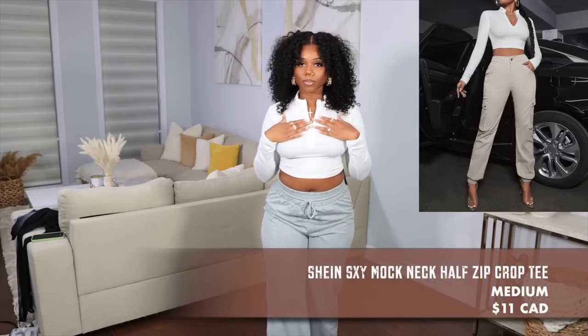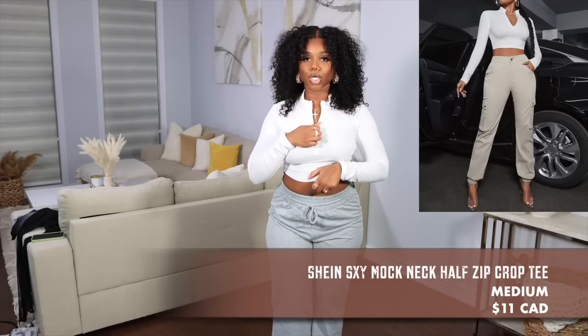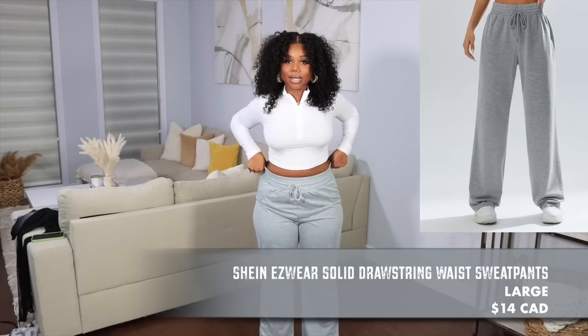Listen, the casual fits will forever have my heart. I'm just in love with a classy casual type of look, like an everyday look. Like this crop top, super cute color. And then these joggers. So wait, I got the top in a medium. Yes, I got it in a medium. And then the joggers fit so nicely. I got them in a large. I love how they look on my hips.